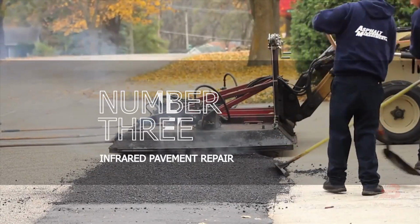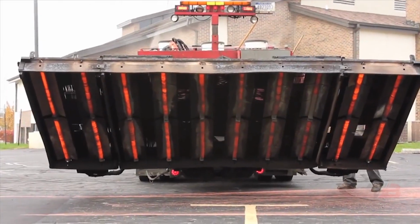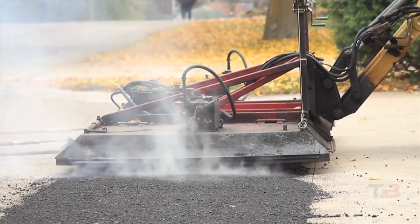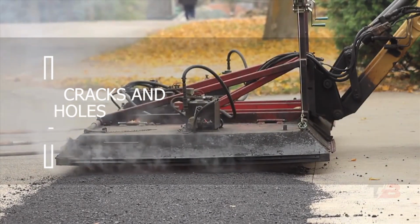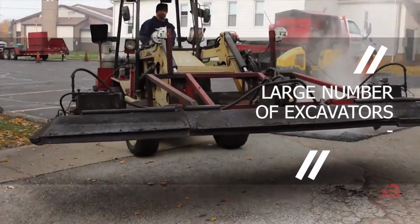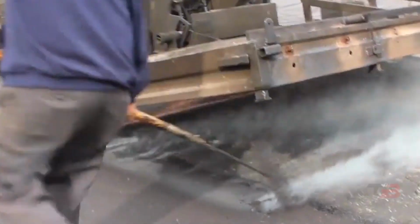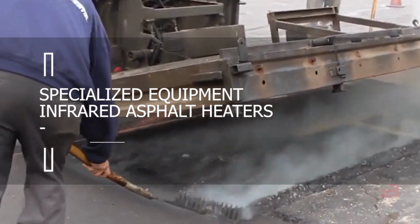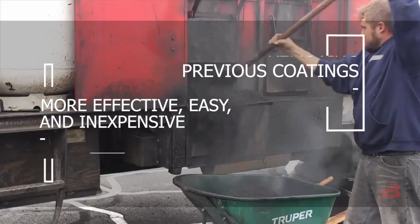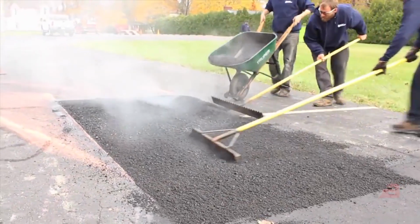Number 3. Infrared pavement repair. Every year, 2 to 3% of the surface area of each city's roads deteriorate in areas where the environment is extremely harsh or where low-quality materials have been employed. Cracks and holes are the most prevalent issue. Traditionally, a large number of excavators equipped with hydraulic hammers, hand hammers, and specialized cutters are used to remove the asphalt layer. The introduction of specialized equipment, infrared asphalt heaters, has made the process of removing previous coatings more effective, easy, and inexpensive. Infrared heat softens the road without diminishing its integrity.